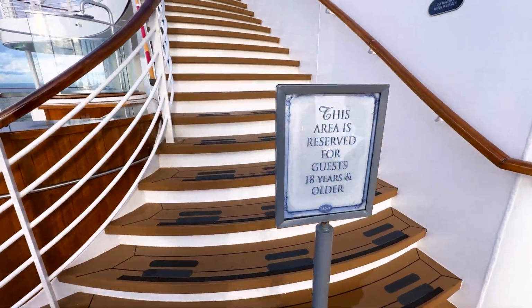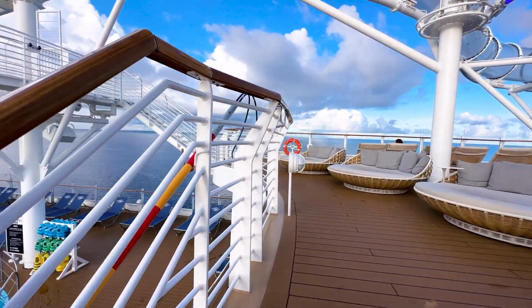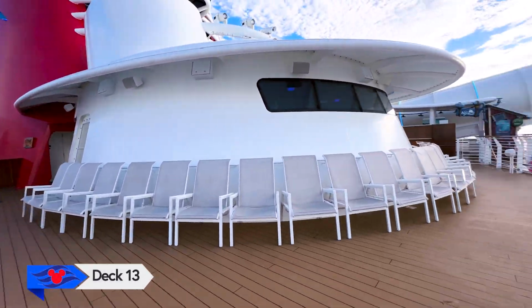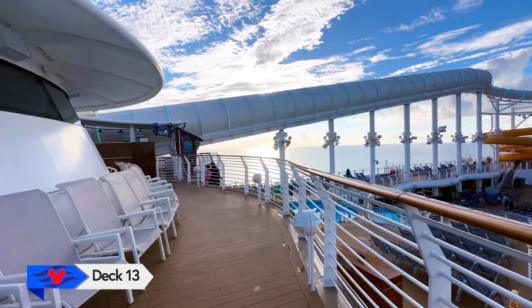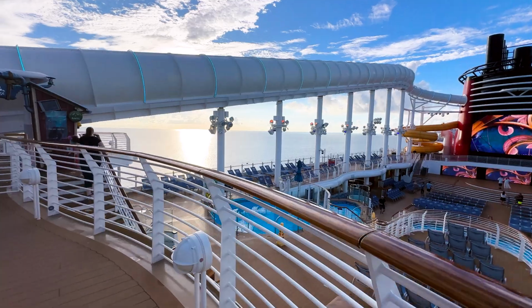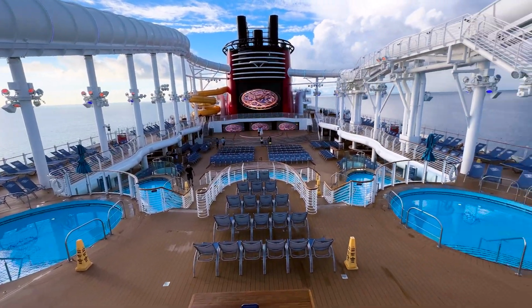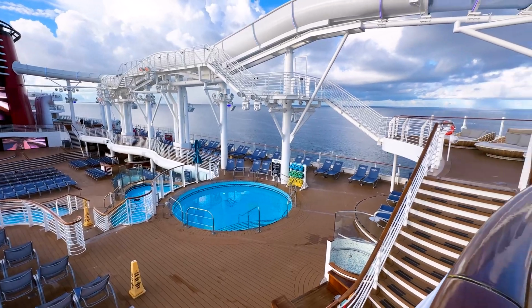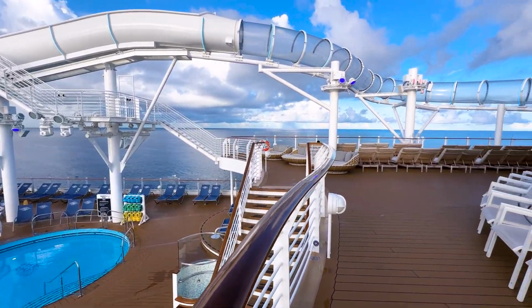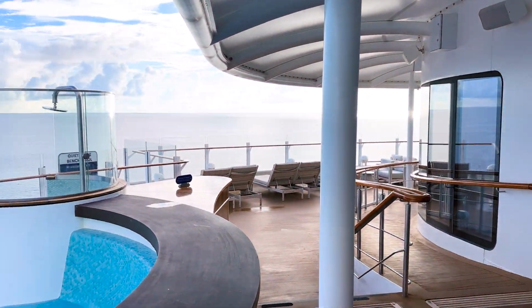Now the upper decks, of course, just like the other boats, were for adults only. Certain areas were for adults and certain areas they did allow children. But for example, deck 13 here was actually for adults only. And it's more like a quiet area if you want to just get away from kids and stuff like that. There were a couple of bars and other stuff, and even some smoking sections that we'll see later along the way. It was nice. We never really actually went to those areas, but it was nice to have.